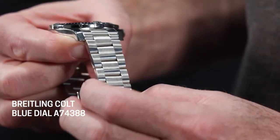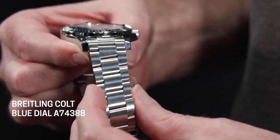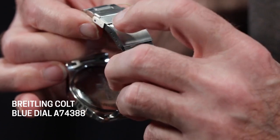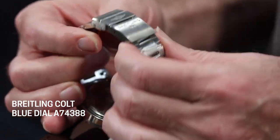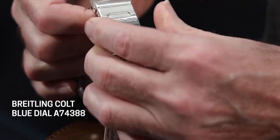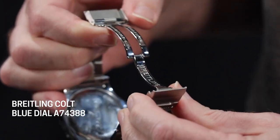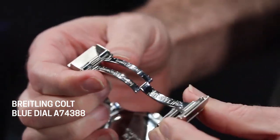And it has these 3 different thicknesses like you see on the Rolex Oyster bracelet, where the center is wider. It's a great look. Again, the Breitling name and winged logo are engraved in the clasp, so there's no paint or anything to ever wear off. It does have the double closure here so that it's really durable. It's not going to come off when you don't mean it to. Single deployant with the Breitling name there.